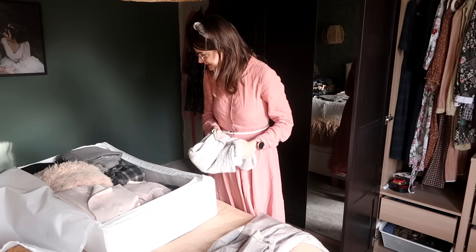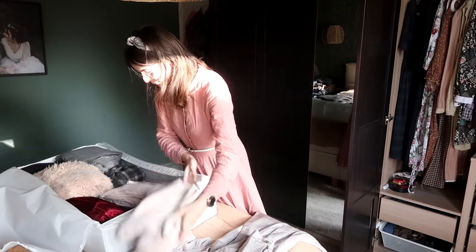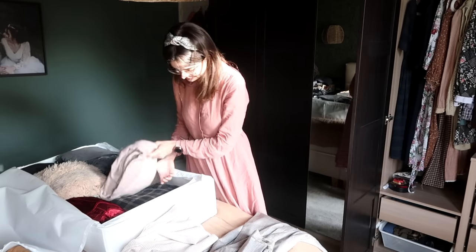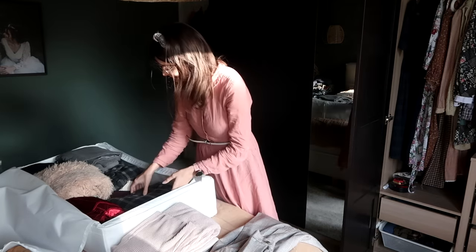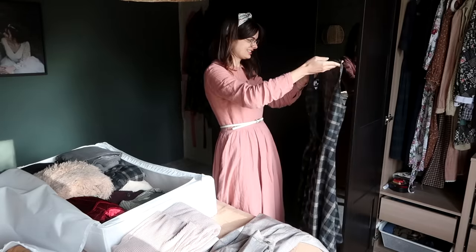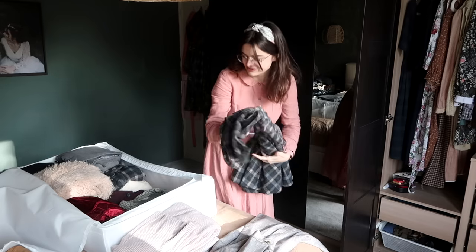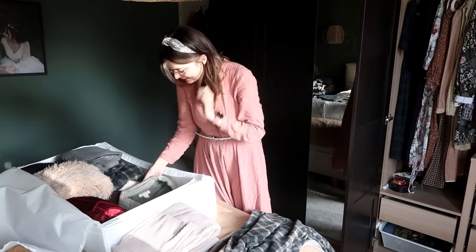Turtleneck sweaters. Is it time for turtleneck sweaters yet? Maybe it is. Or it's gonna be soon if it's not yet. Oh, my pinafore! Oh, these colors, I love autumn so much. A Queen's Gambit pinafore, very excited to wear that again.